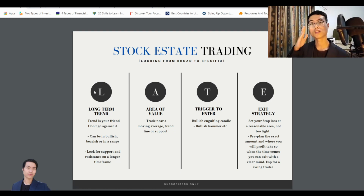So LATE: long-term trend. We always want to trade with the long-term trend. We want to buy in at an area of value. We don't want to just buy in anywhere at any given point of time. And we have a trigger to enter, which is a bullish candle or a bullish engulfing candle. And we must craft our exit strategy where we set our stop loss at a reasonable area, which is not too tight, and pre-plan the exact amount and where you will take profit.